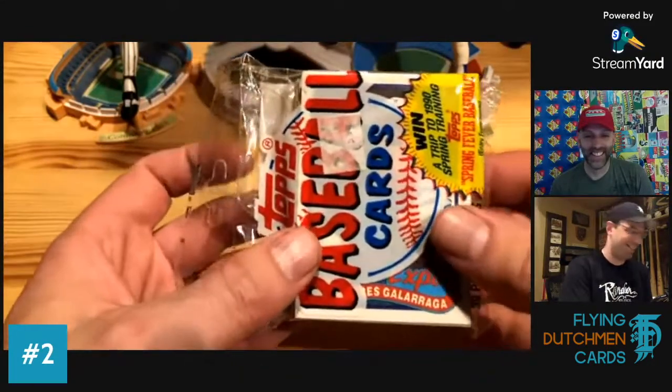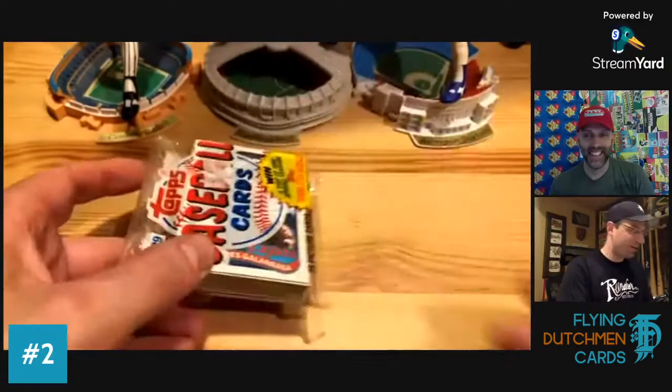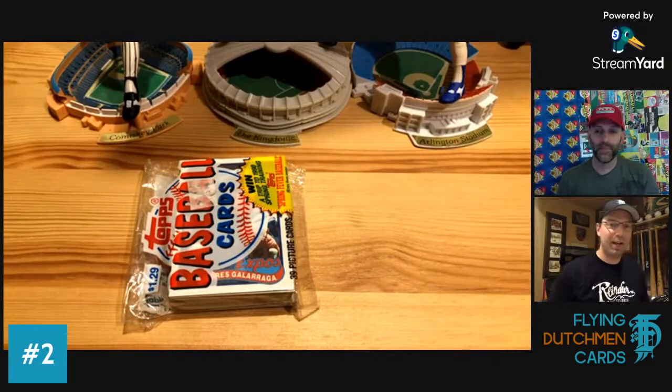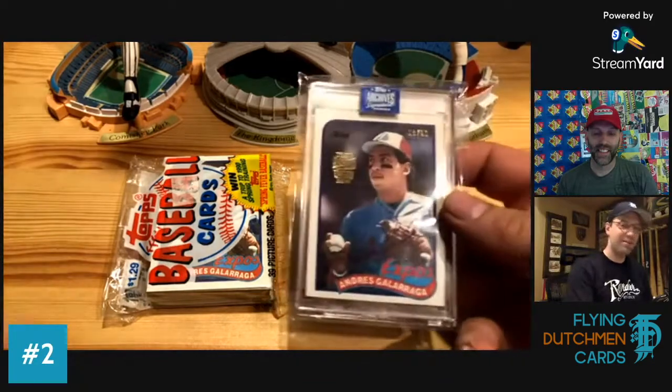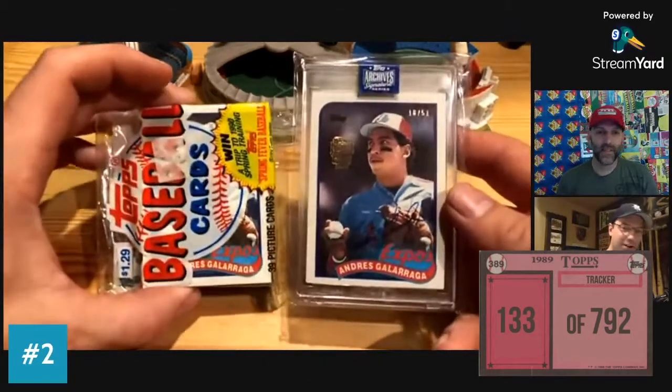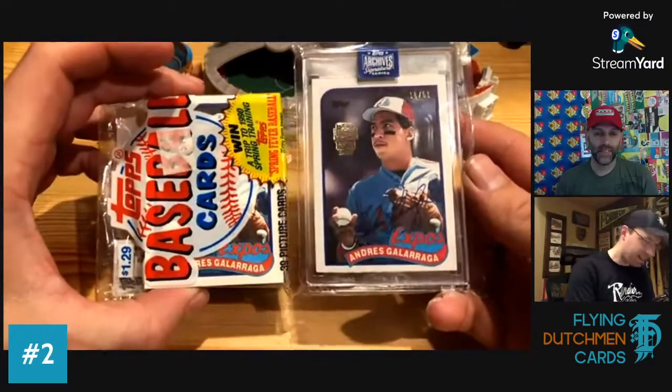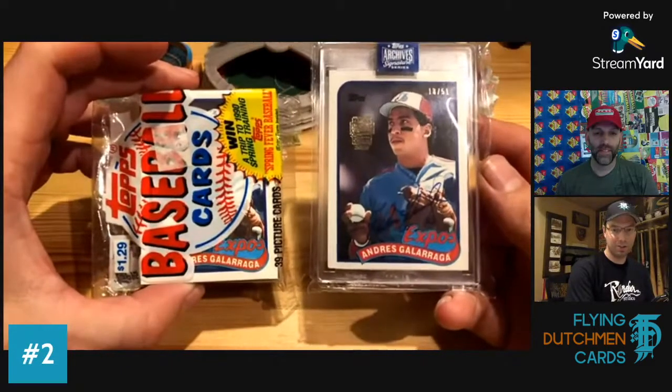Right. It's true. But the cool part is, I got that one, but then when we went to the eBay booth, they were giving away $10 coupon codes for making a purchase. But you only have like 2 weeks after the National to use it. So it's like, well, I gotta use it and buy a card on eBay. So what I did was I found another signature series of that very same card, Andres Galarraga, 18 out of 51. So we got the auto Andres Galarraga as well.